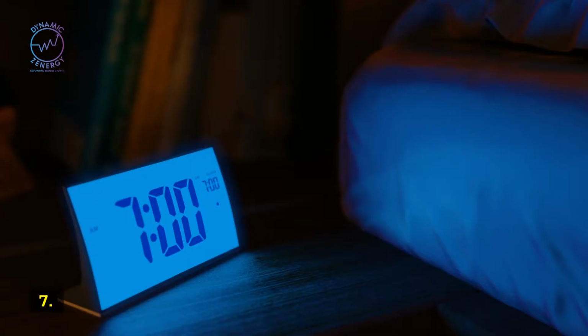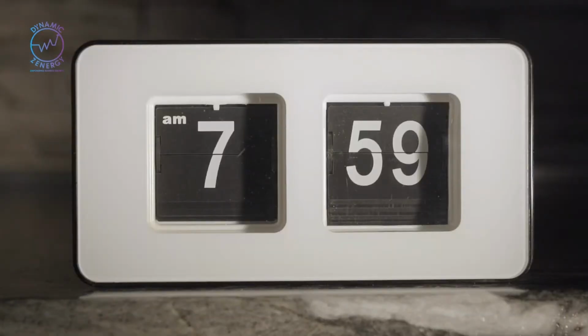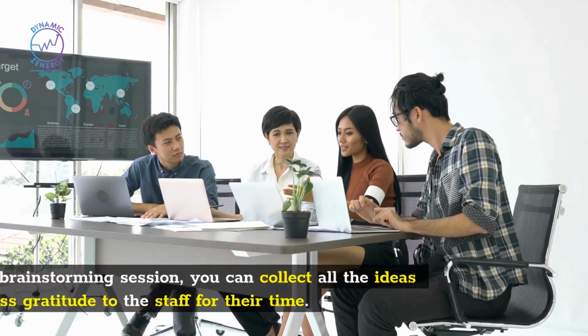7. Eliminate duplicate idea suggestions from the participants. 8. The management team evaluates the feasibility of implementing each participant's idea.